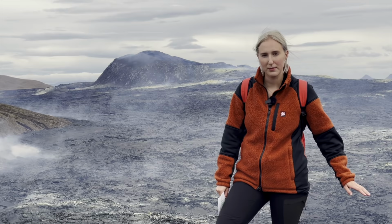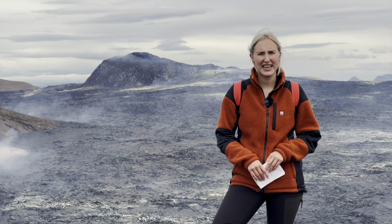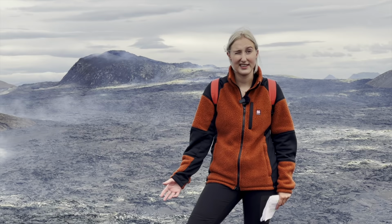But then Grímsvötn is actually quite active right now, and experts have already detected or predicted Jökulhlaups. They're kind of extensive glacier floods. This is a geological phrase that's actually from Icelandic, Jökulhlaup.